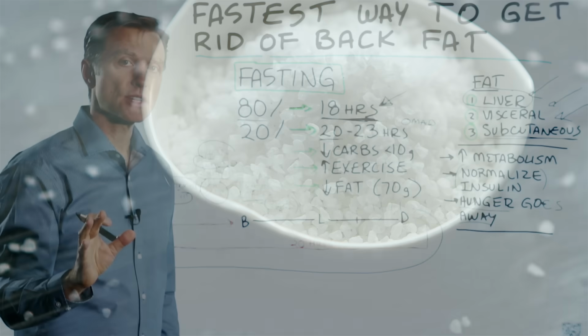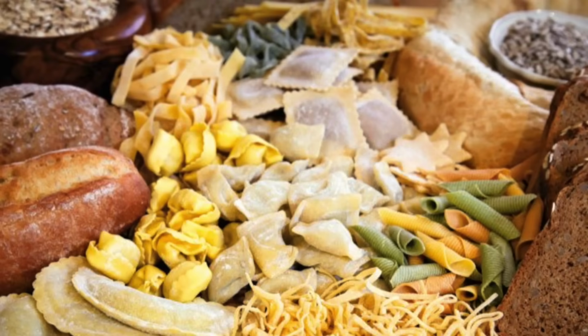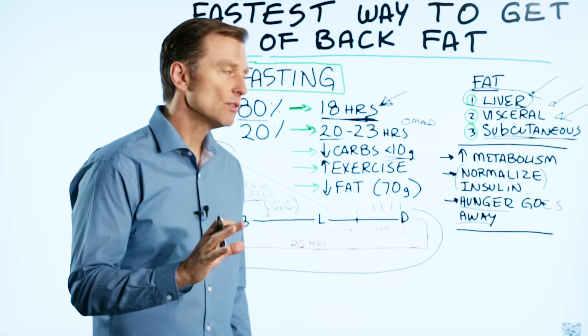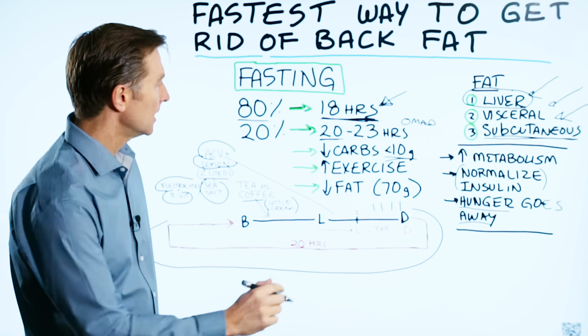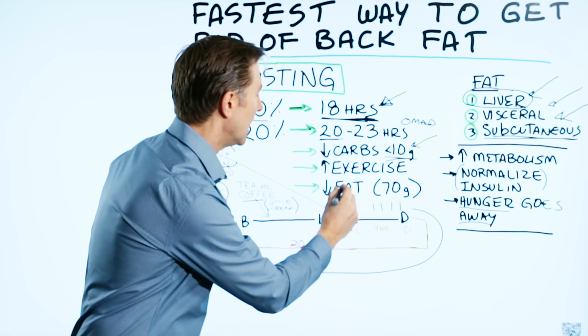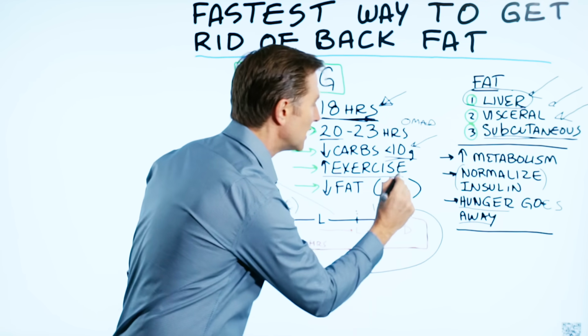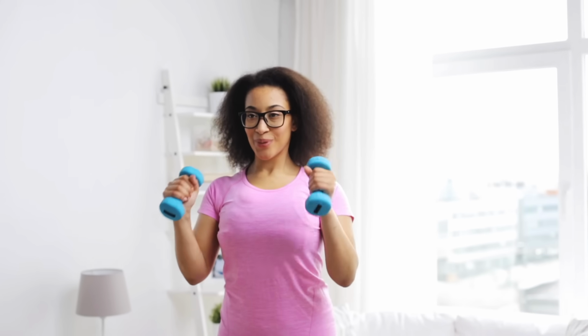And lastly, there's just a couple other things that you can do to speed things up. You can start bringing your carbs down below 10 grams. I'm going to put a link down below of a video that I did entitled Keto on Steroids, okay? So that will actually help you understand what this means right here. And then you can add exercise. Now, you would think exercise would be the most important thing. It's the least important thing.